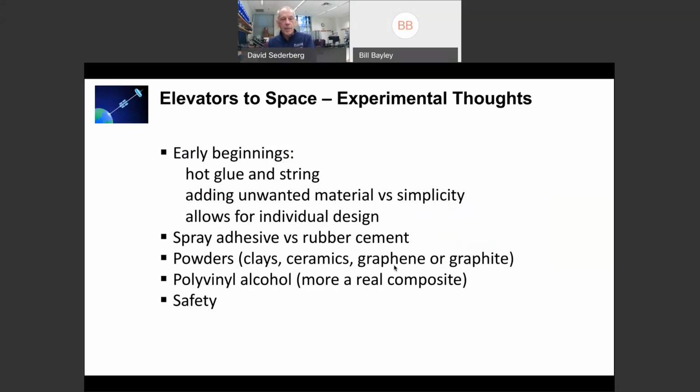In any case, I don't think the PVA option is, number one, you need hot plates. It's a little more involved. For 8th grade, I'd prefer to keep it simple, but if you want more information, let me know.